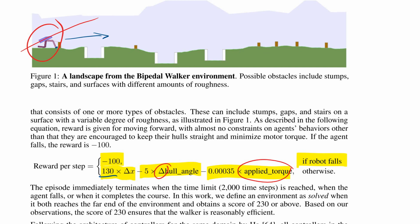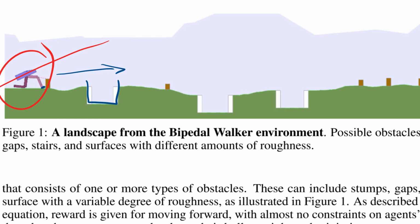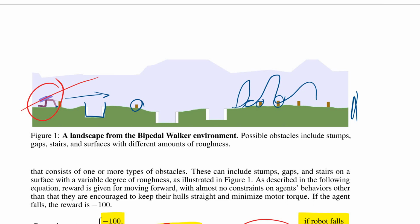There is an end here somewhere, and if you reach it, you get a score that is above 230, and they choose the limit of 230 here to determine. So if the agent gets 230 or more, then it has solved the environment. That's what they claim. That's from experience. So as you see, the environment has various obstacles here. There are holes that you can fall into that you need to jump or step over. There are these kind of stumps here. They can be of various height. So this is a bit shorter and this is a bit longer. And the general terrain has a roughness, and this can go from very smooth to very rough.